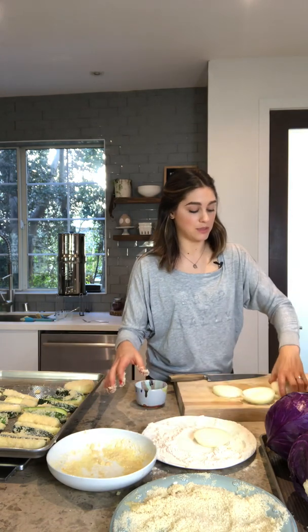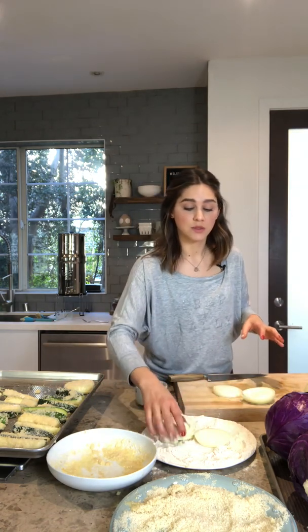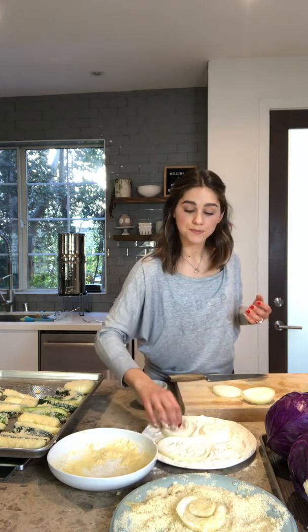And I really do recommend, I'm putting it all in one sheet pan, but I do recommend putting your onions on one and zucchinis on the other, just because they cook at different times. The zucchinis will likely be done a little bit earlier than the onions. It just depends on how thick or thin you cut everything, but it's good to have the option to take one out if it's done while the other one is still cooking.